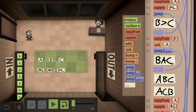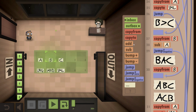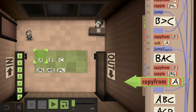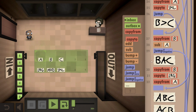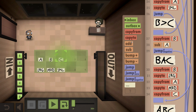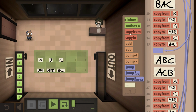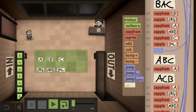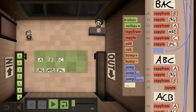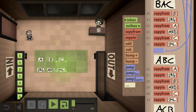So that's an outcome already. So at that point, I just need to copy from B and copy to large, copy from A, copy to medium, copy from C, copy to small. Good. Now do ABC, copy from A, copy to large, copy from B, copy to medium, copy from C, copy to small.